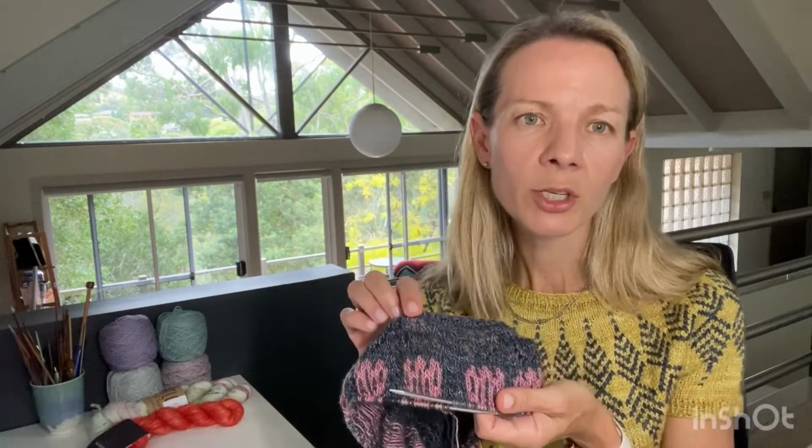That is in Tosh Merino Light. The grey is Tosh Merino Light in the charcoal colourway, and the pink is Hedgehog Fibres, I think Damask, skinny singles, and I think Damask is the colourway, but don't quote me on it.